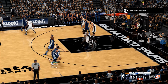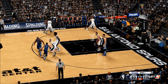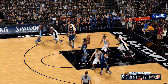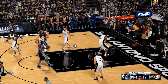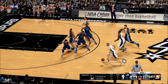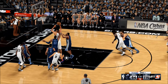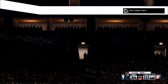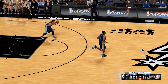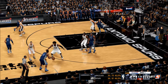Pass to Conley. Pick by Randolph. Shoots off the screen. It's in there. Conley with the assist. 27 points for Zach Randolph. You know, the defense has got to do a much better job of fighting over those screens, especially when the ball is in his hand. He doesn't miss too many open looks like that. And they're beginning to just flat out fall apart defensively right now, especially on the interior.